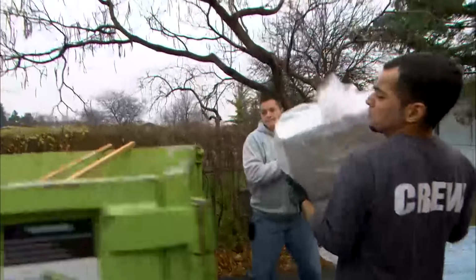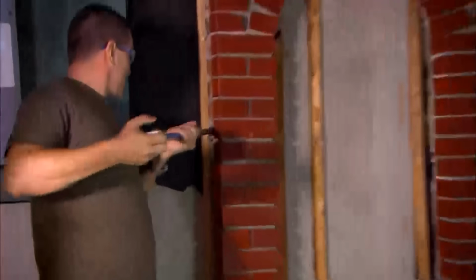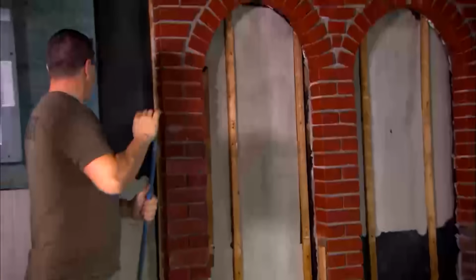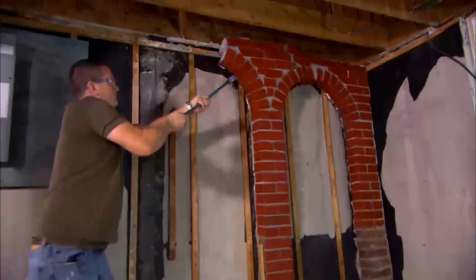1, 2, 3. I don't think they strapped it to the wall at all because it's moving. And you think that was waiting to come down or what? No brick ties into the concrete. It was just floating there.